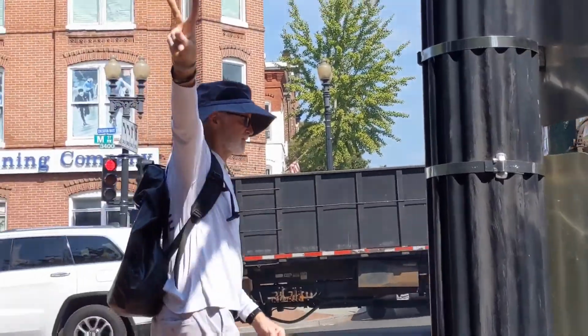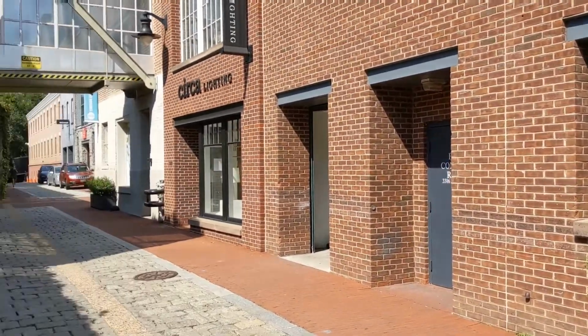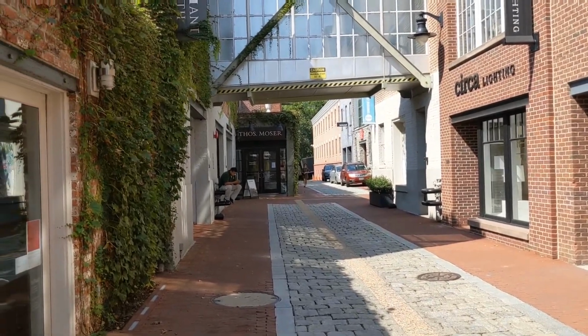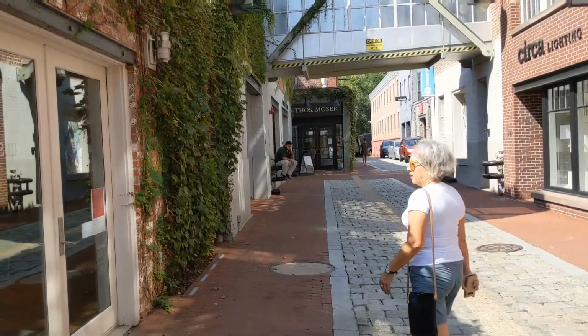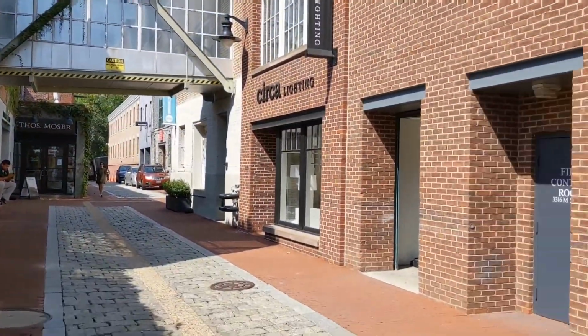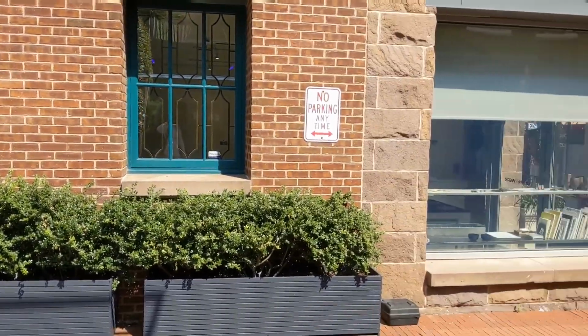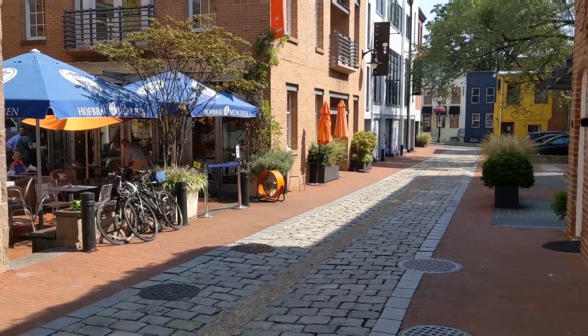We'll continue this later. Okay, we're just getting into Georgetown. One of the things when you come to Georgetown, you want to get off the main street. The main street's cool, but you get down these little nooks and cranny alleys, and you see all kinds of stuff. Little restaurants, little businesses, residential, you know. There's all kinds of stuff down these little alleys.